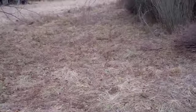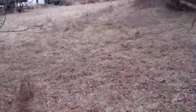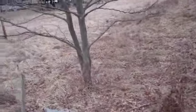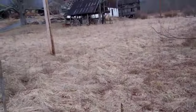It was a swamp when I started. Now I drained it. And now I can see that there was once some kind of a foundation just past the electric pole. I'll go over there.